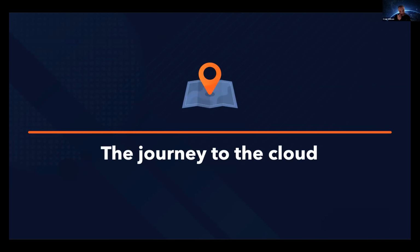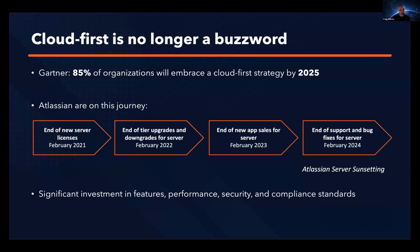So over the past few years, as many of you will be aware, the discussions around the cloud and moving to cloud environments has definitely picked up pace. And it's fair to say that cloud first is no longer just a buzzword. As predicted by Gartner, over 85% of organizations will be embracing a cloud first strategy by 2025, and this trend is here to stay. Atlassian is also on this journey, and this was most notable with the news in late 2020 with the sunsetting of Server.